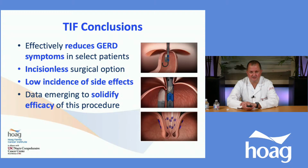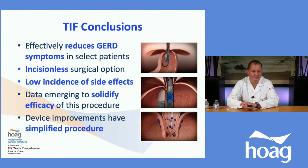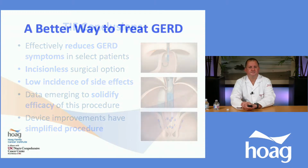Data is emerging to solidify this. There's no way this is headed for the graveyard per se. And the device has been modified and simplified, which makes it a much more straightforward and reproducible procedure.